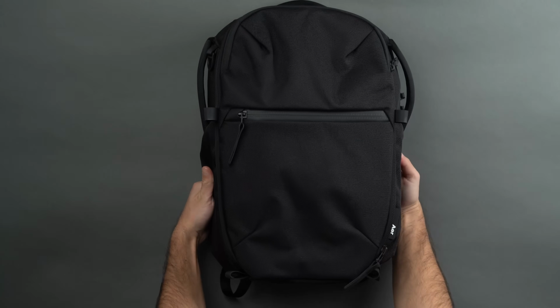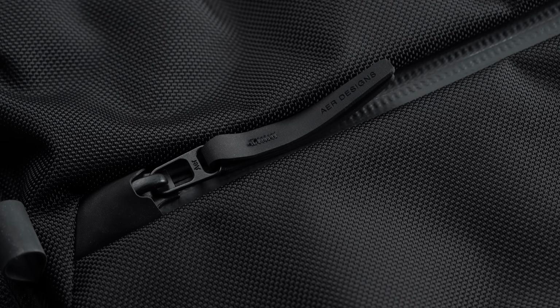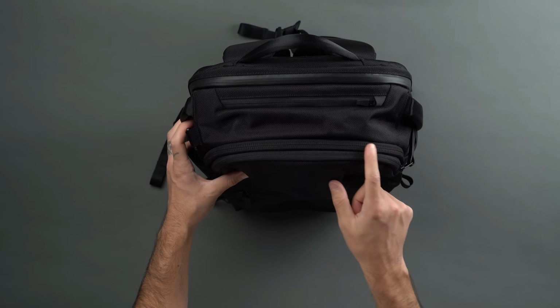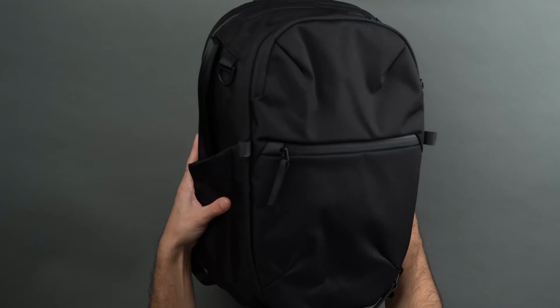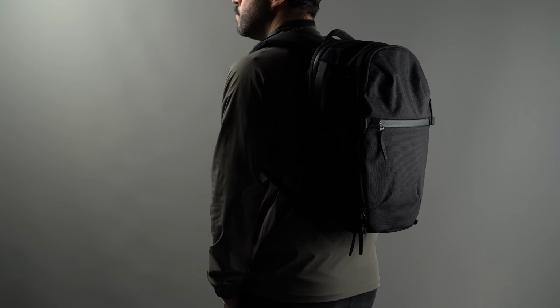San Francisco-based Aer has been one of our favorite bag brands since their 2014 crowdfunding debut, consistently delivering minimalist designs that somehow manage to pack in every feature you actually need. Their City Pack Pro 2 represents the evolution of their urban-focused philosophy, a 24-liter backpack that sold out almost instantly after launch. The exterior construction starts with Aer's signature 1680D Cordura ballistic nylon, Bluesign approved, a material choice that's become synonymous with the brand's approach to durability.